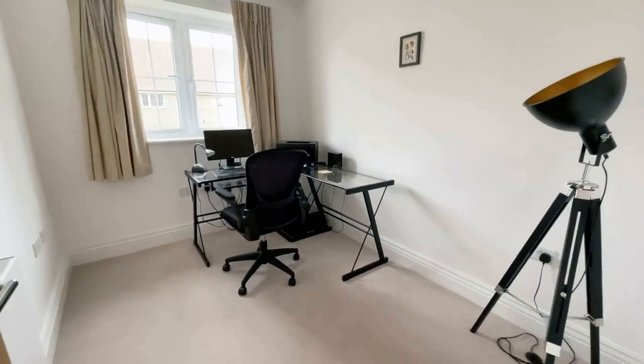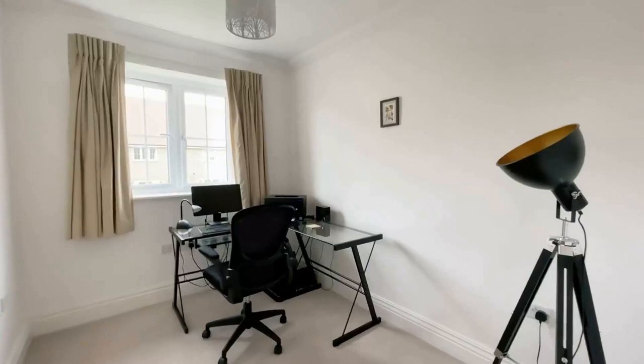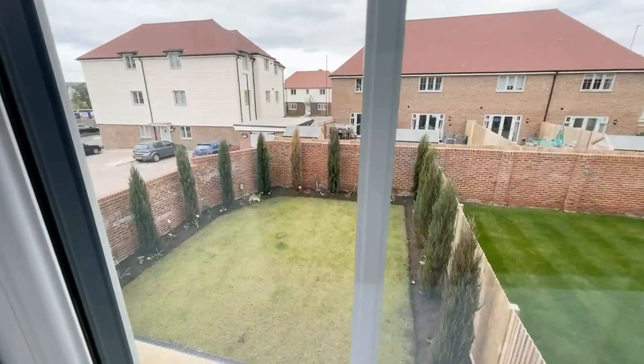And finally, bedroom three, which is a comfortable single room, as you can see, used as an office at the moment. It is a great size single, actually. And this has also got the same aspect over the rear garden.